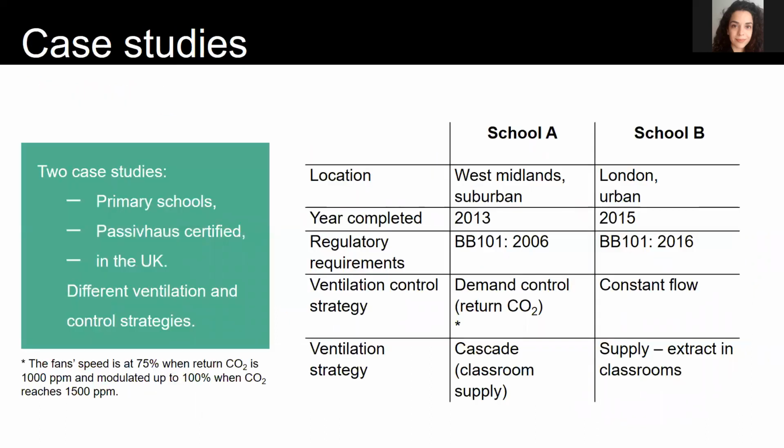The two case study schools are primary schools, Passive House certified, and in the UK. School A is located in the West Midlands in a suburban setting, and School B in an urban location in London. School A is a two-form entry school, and School B is an extension to an existing school for its expansion from 2 to 3 form entry.